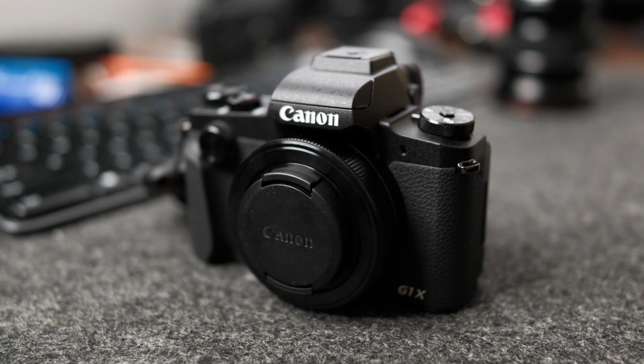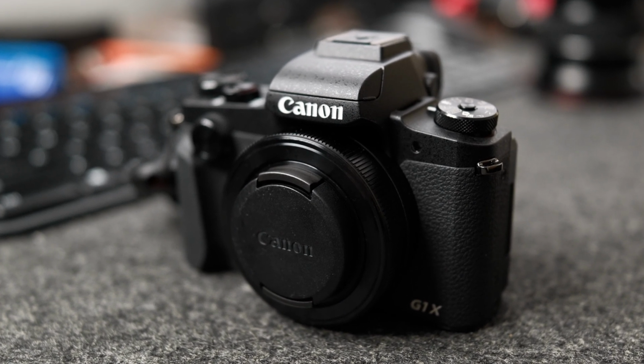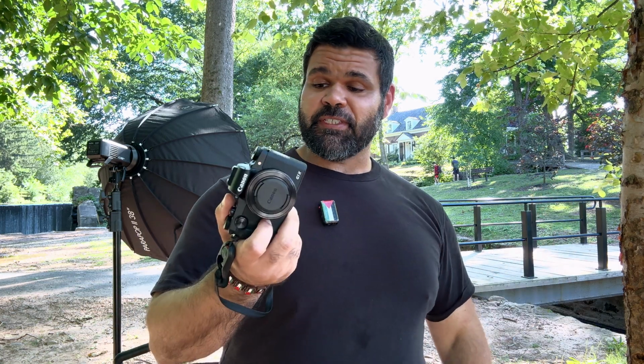A camera that really didn't get a lot of love when it first came out because we consider the $1,300 marker for an APS-C point and shoot to be kind of expensive. But if you look at the landscape nowadays, it was a steal back then, and it's even more of a steal now because you can pick up a used one somewhere between $600 to $700 USD. And that's until someone makes it go viral on TikTok. So if you got one sitting on the shelf, get ready to sell if you don't want to use it.